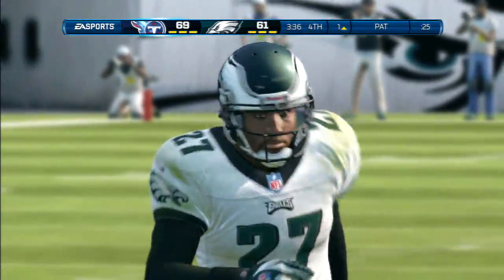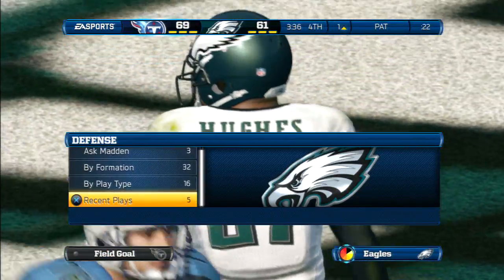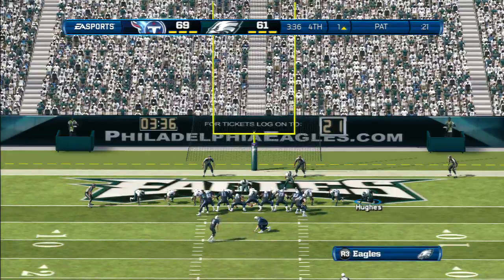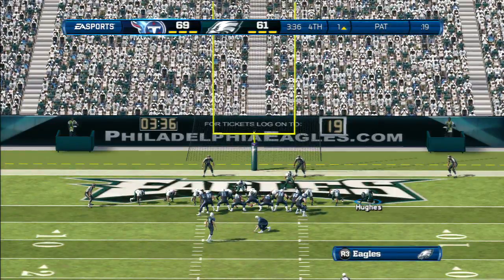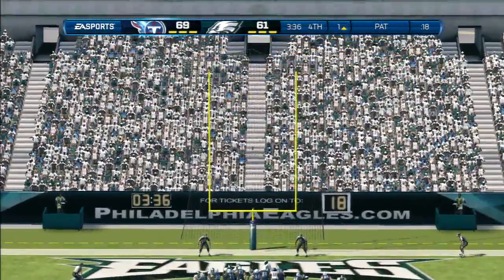Whoop, looks like the defender was caught in the neutral zone, Phil. Yeah, he was. Good job by the quarterback. You know, he made that little voice inflection. That'll get him every time. Quarterback's a little sneaky, you know. It's good.